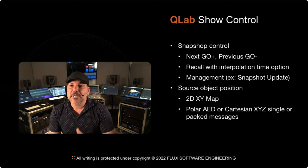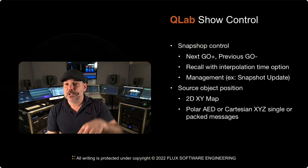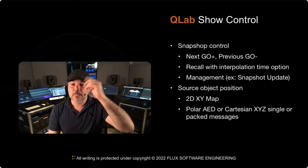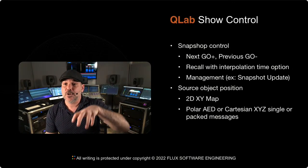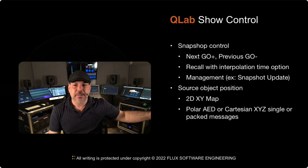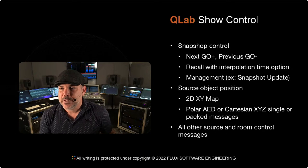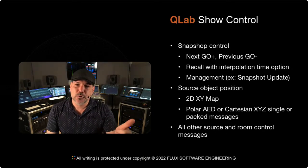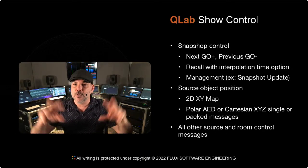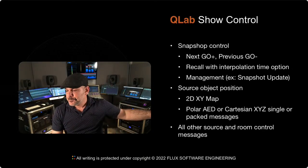AED polar, meaning azimuth, 360 degree azimuth, elevation, if we are dealing with elevation, and the other one would be distance, the distance of the source in the SPAT environment. Good stuff. And then all other source and room control messages. Mute the room, bring down the level of what we call a room, a virtual space. Okay, moving on.